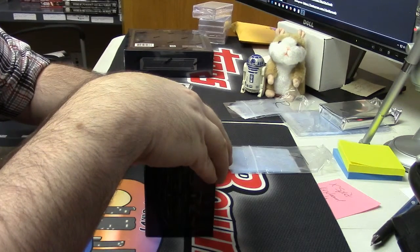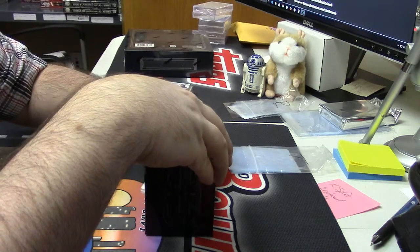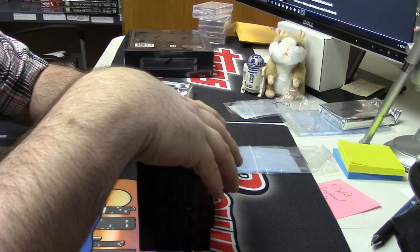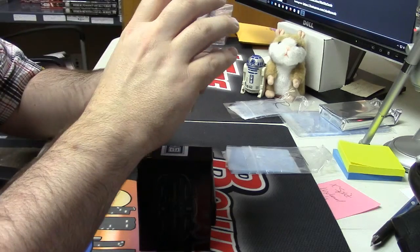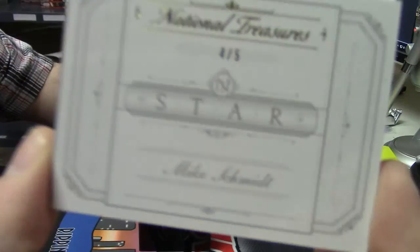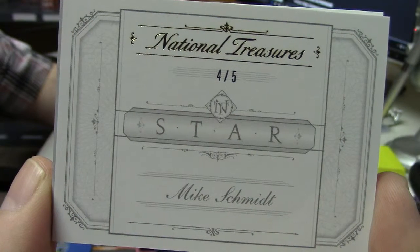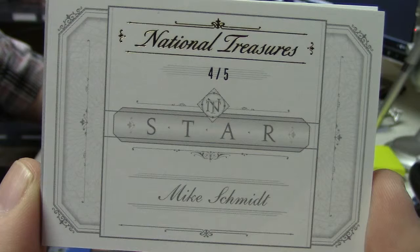All right, your booklet is not a one of one. It's not. Sorry. It is a 4 out of 5 for Mike Schmidt, though. 4 out of 5 for Mike Schmidt.